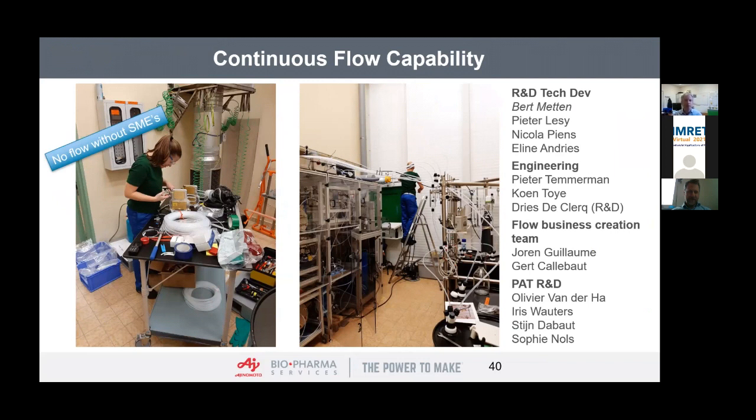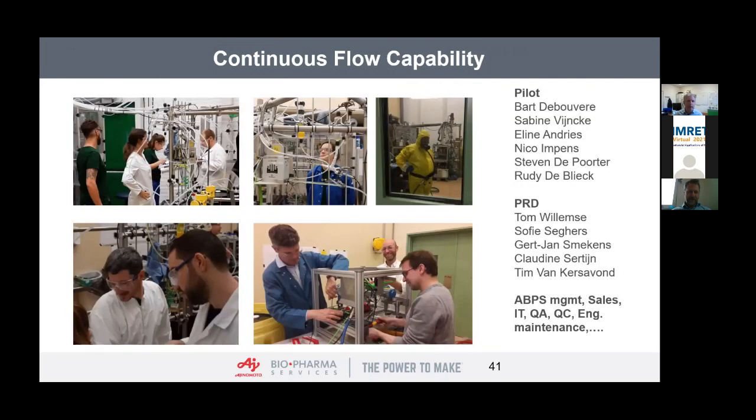And Christian also mentioned the important collaboration that we need to have between technology development, the engineering, business, so in this case the flow business creation team, PAT, the process for good technologies, the pilot people, and process research and development, and of course many other internal partners.